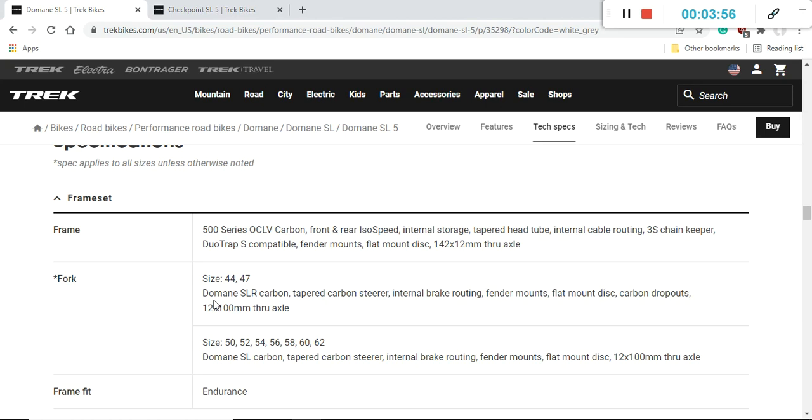Also, this carbon fiber frame on the Domane has internal storage in the down tube. It comes with flat mount disc brakes front and back, and also 12mm thru axles. I forgot to mention that it has part internal cable routing, and you also have fender mounts both front and back. The fork on this frame is also a carbon fiber fork, the so-called Domane SL Carbon, with a tapered carbon steerer, flat mount disc brakes, and 12mm thru axles.